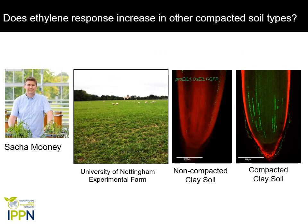So we performed all the previous experiments in sandy loam soils, and it's a very general and common question whether this mechanism operates across the different soil types. So it's important to understand that there are several thousand types of soil, and it's very challenging to do the experiment in all soil types. And therefore, we very carefully selected clay soil type, which is one of the three major soil types as recommended by our collaborator Professor Sasamuni.